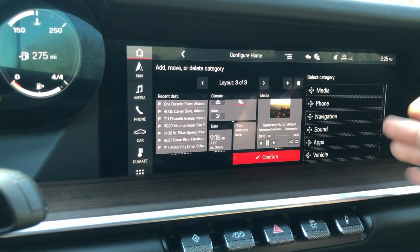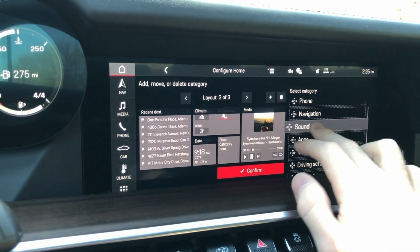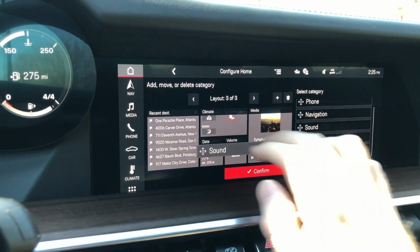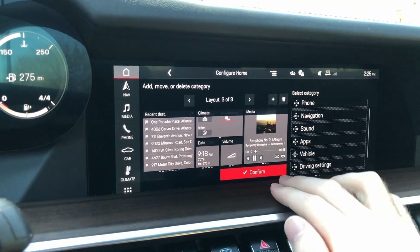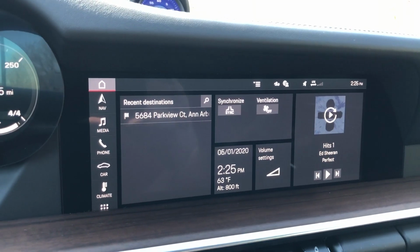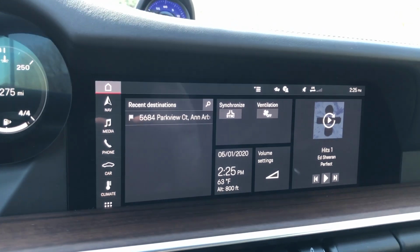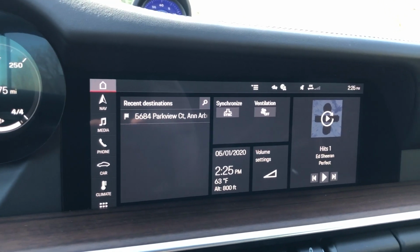So you say you don't want the call there, so you instead want to be able to customize your sound. Drag that guy right there, and boom, confirm that, and then bang, there is your layout. Pretty simple and easy to do. I like the fact that you can completely customize it to your heart's content.